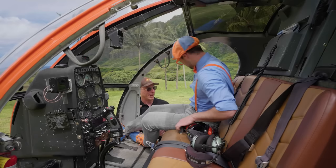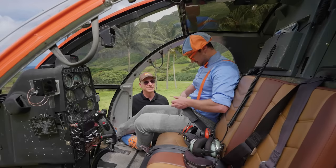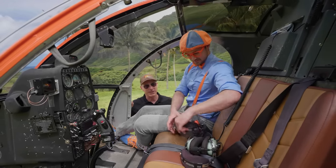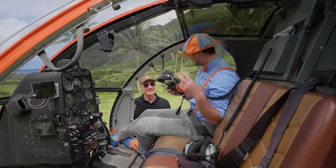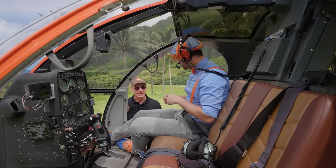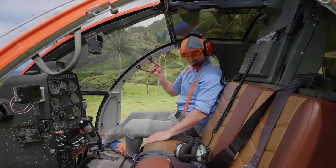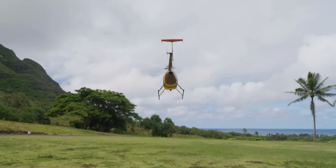Well, let's put your seatbelt on. Make sure it's nice and tight. Okay, just like in a car, gotta buckle up. All right, now what? Now take that orange headset right there, put that on so we can talk to each other. Oh, cool. Yeah, orange is one of my two favorite colors. All right, hello. So are you gonna wear one too? Yes, I will. All right, let's do this. I'm so excited. Whoa. Whoa, here we go.